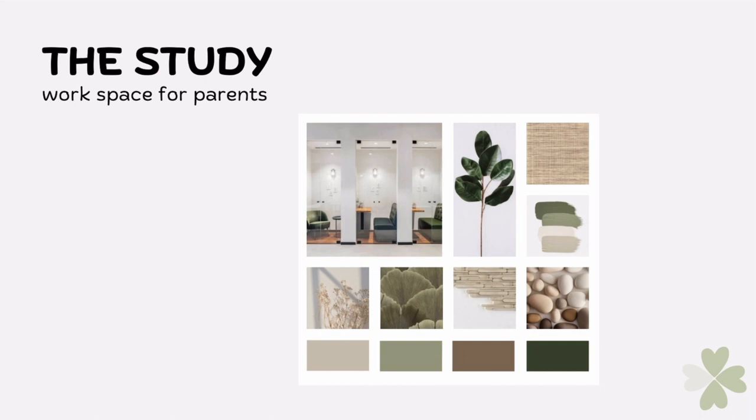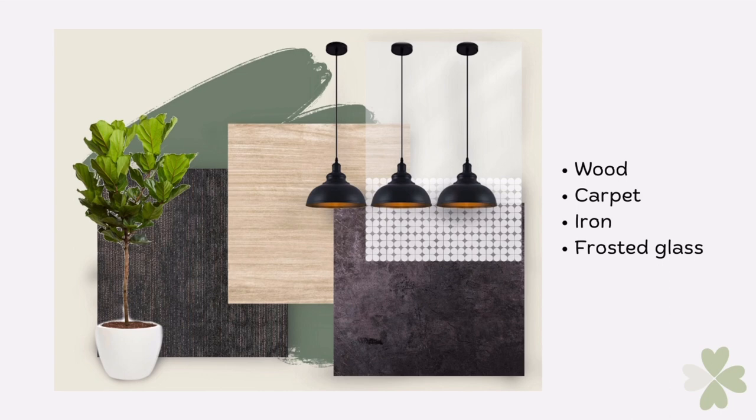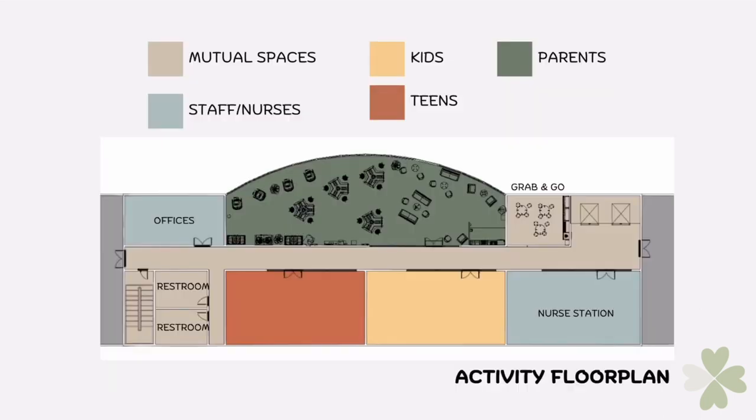So a social area that would be a comfortable space for casual conversation and relaxation. A work area, so this would include desks, access to computers, printers, etc. And a quiet area, so private cubicles for phone and video calls. And this would be the material board for that. So you have, again, the wood, the frosted glass, some common themes throughout, and also some iron and some plants in there as well. So now we are going to talk about the floor plans.